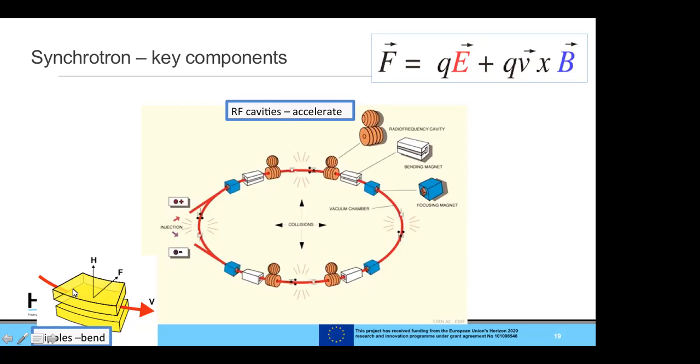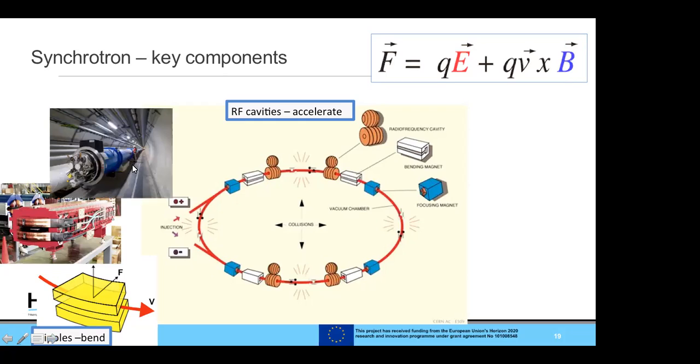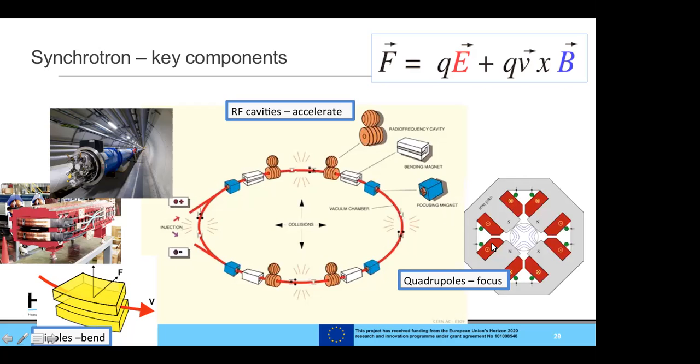So thanks to bending dipoles, you can actually curve the trajectory of the beam. We have really different types of bending dipoles, from the normal conducting one, like this one, up to the LHC superconducting dipoles. Then we have a third important element, the focusing magnets, the quadrupoles.